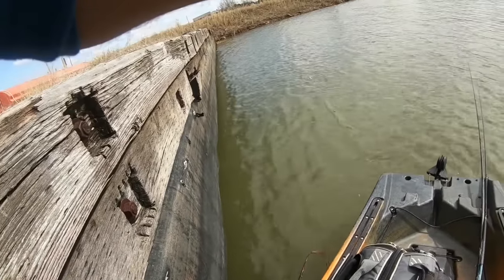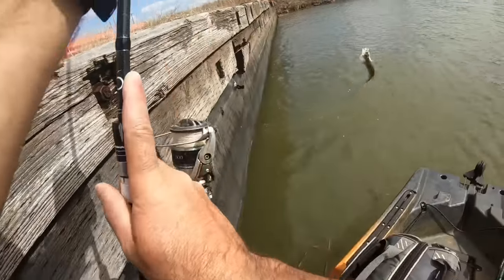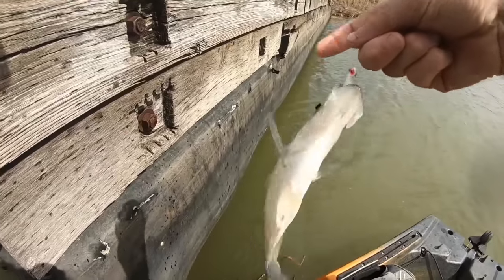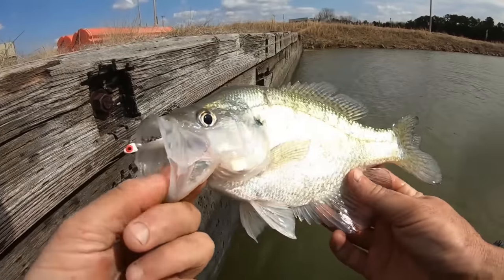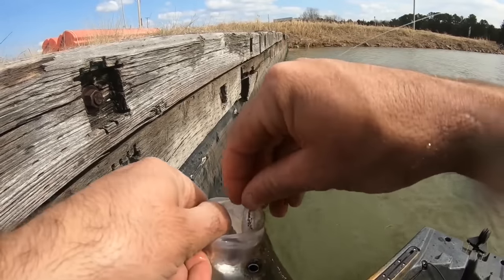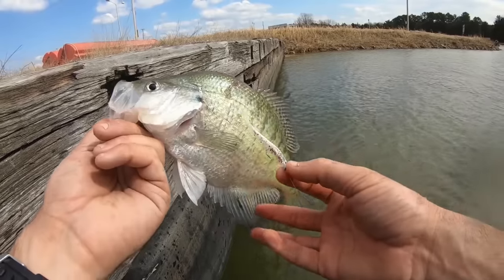There we go. That's a good one. First cast, bobber up to the bobber. I knew it would work. We went about 10 minutes or so without getting a bite on the double jig rig, and all it took was a little bit of enticing, a little bait change. That little bonehead minnow is deadly. You've seen us catch a lot of fish with this thing in the last few months.